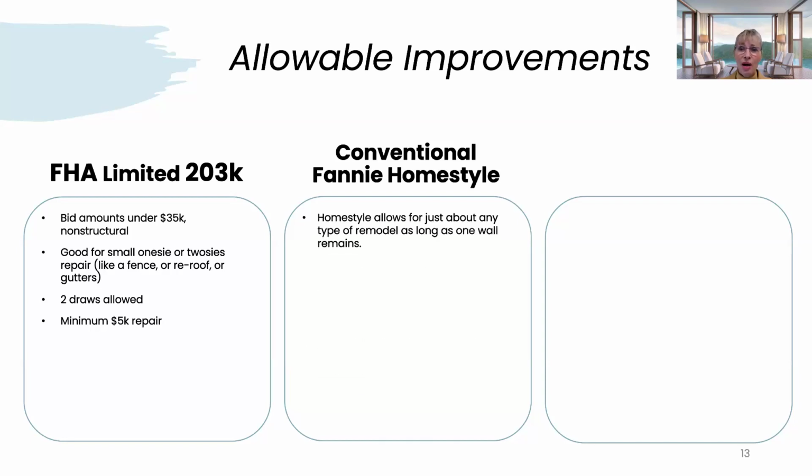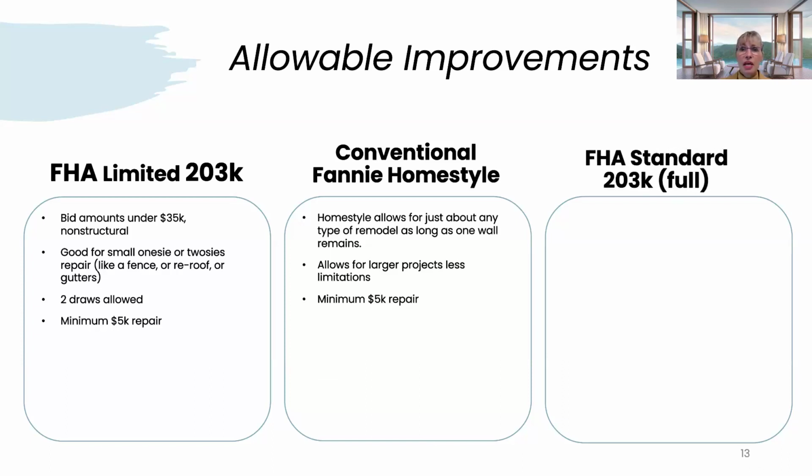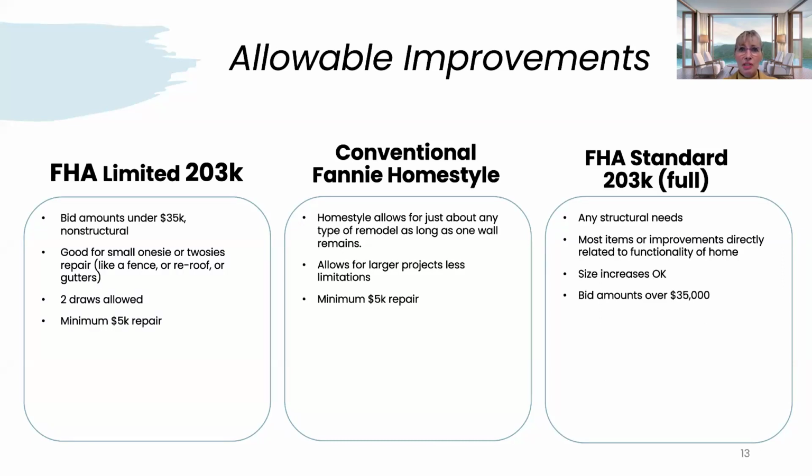Conventional Fannie Mae HomeStyle, we've had people do $200,000 to $300,000 in repairs on their property. It allows for larger projects, and also allows for rental properties. And then we also have the FHA 203K full loan. The reason why somebody would do a 203K loan versus a Fannie Mae loan is maybe because they wanted a little bit more leniency with their credit or with their ratios or things like that. Okay. Remember, with these remodels, you have to keep one wall up.